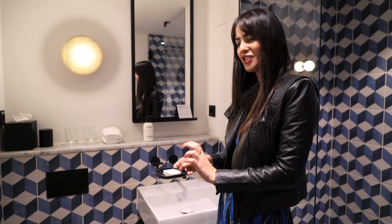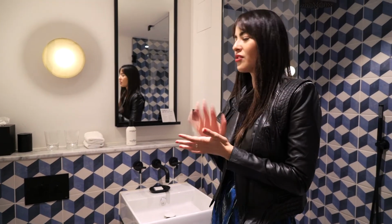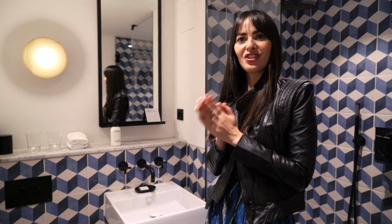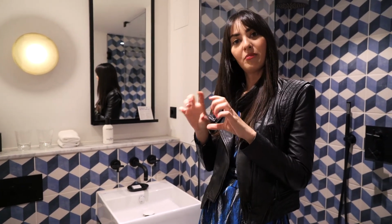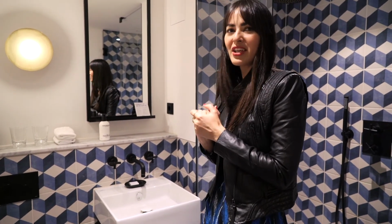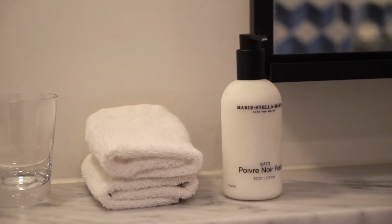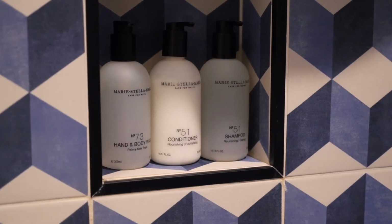So I appreciate the soap tray. Another thing about this hotel is they try to be environmentally friendly. So they did eliminate the little bottles of shampoo and conditioner. Thank you. You know, we all want to take part in helping. So they have lotion here, and then in the shower, you know, the shampoo, body wash, and conditioner.